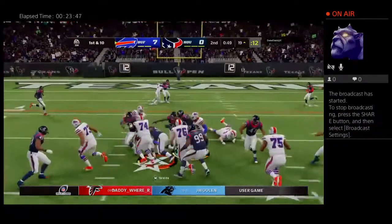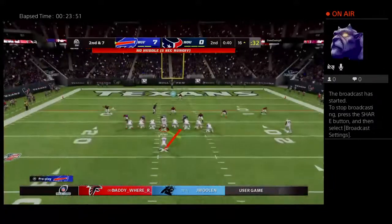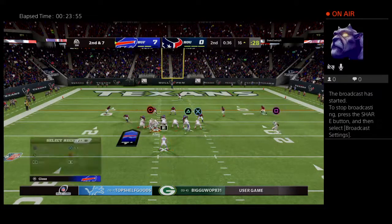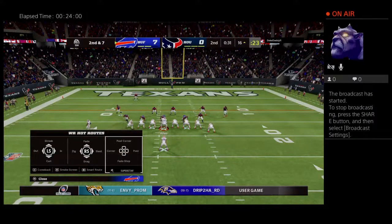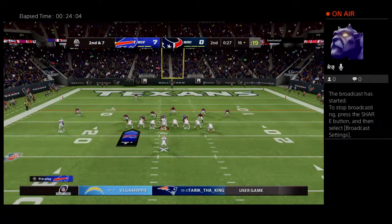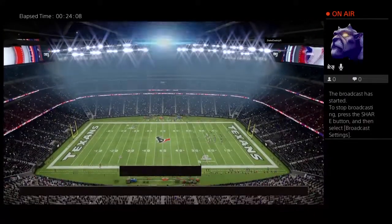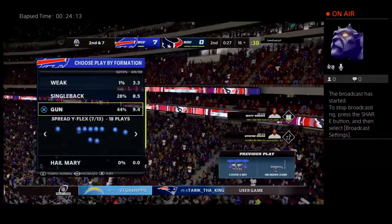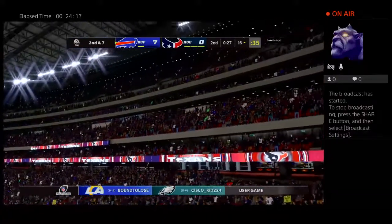On 1st down, here's Breida. 3 yards on the pickup there, and it'll be 2nd down. And before this 2nd down play, we'll get a whistle, a signal, and a timeout, as they'll stop it with 27 seconds remaining here in the 2nd quarter.